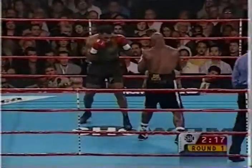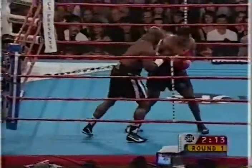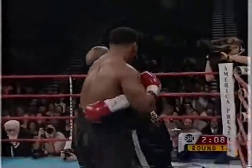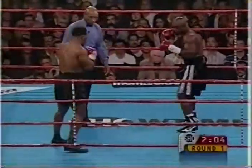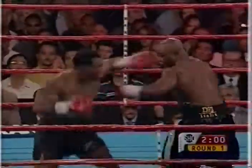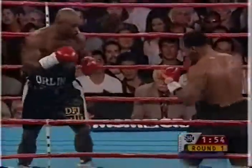This is going to be something new. Mike's used to springing up into big men. Now he has a short man the same size right in front of him. Right there, Orlin Norris also grabbed Mike's left arm right inside and walked him counterclockwise away from that left hook.